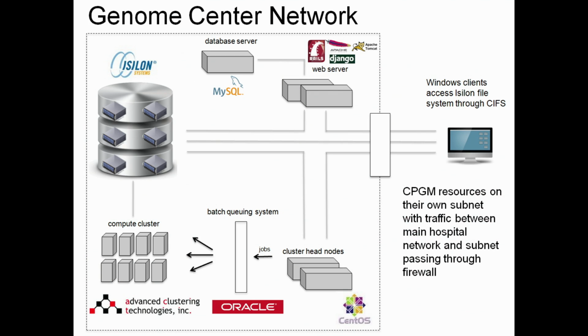Here's a diagram of how we've got this network laid out. The whole Genome Center compute resources are living on their own subnet that's separate from the main hospital network. So folks out on the main network can see the primary storage system through CIFS, and they can access a variety of different applications running on the web server and the database server internally. Most of our compute is handled by SSH directly to the cluster head nodes, and then submitting jobs through the Oracle Grid Engine management system that then takes care of farming them out to the compute cluster.